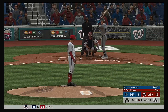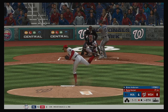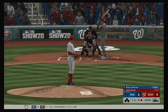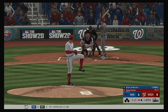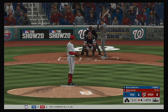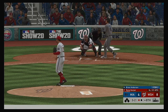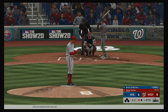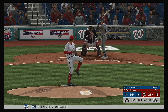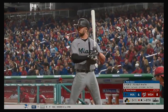He's 1 for 2 in the ball game. And he fouls this one off. To 2 balls and 2 strikes now. He's set. Here's the 2-2. Bases are empty. 1 man out. And a fastball misses there. Ball 4. So coming to the plate, Matt Joyce.